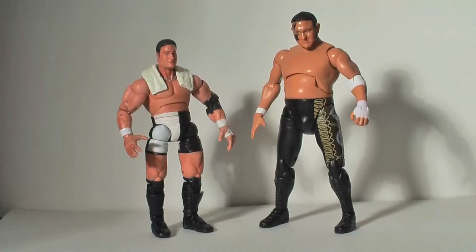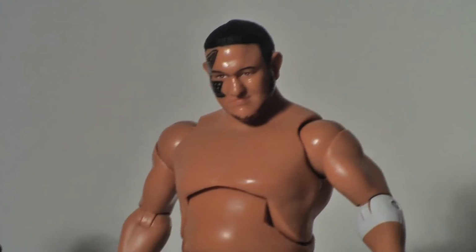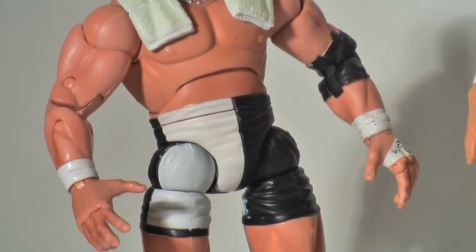And to start things off, I want to take a look at how these figures stand up next to the Toy Biz TNA figures. Toy Biz released this Samoa Joe in a 2-pack with AJ Styles. The Toy Biz figures featured more articulation, namely in the fingers and toes, than the Jakks Pacific DA figures, and are in more realistic proportions.